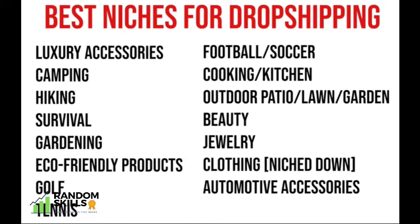Some other great ones are sports, like golf, tennis, football, and soccer. So you wouldn't directly be selling maybe soccer balls, but you could be selling accessories, right? Accessories for golf, accessories for tennis, things like revolutionary products that can be found in China that can make, for example, the golf swing better, right? Or that can make your performance in tennis better, right? So there's so many opportunities.